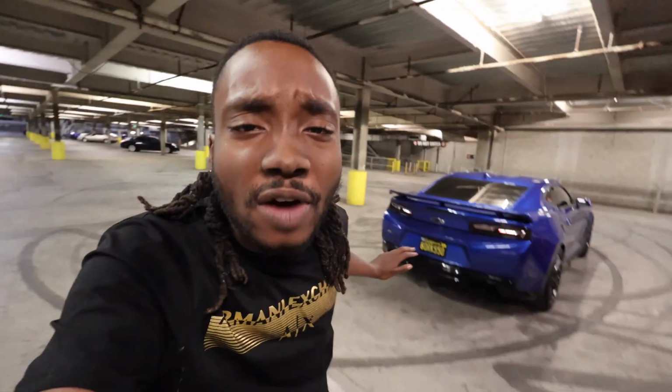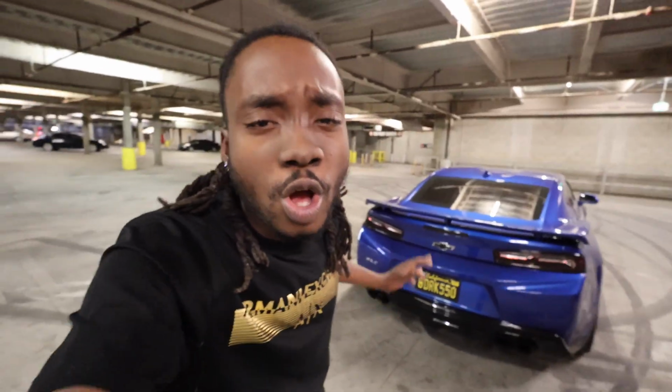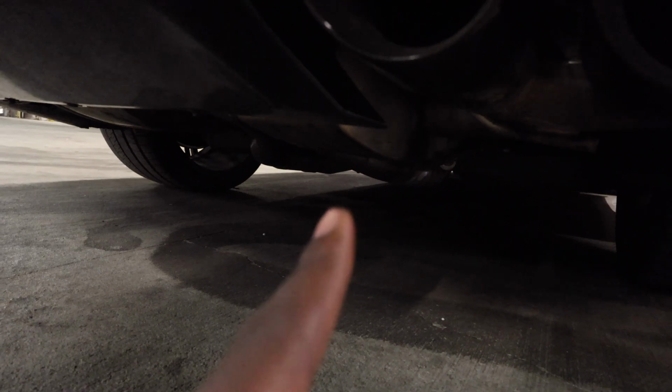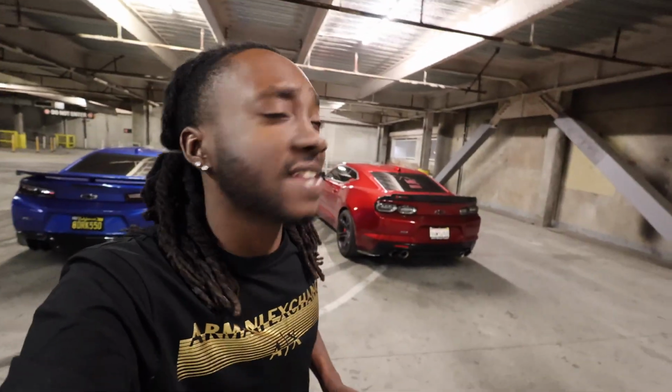Now y'all can kind of see the mufflers a little bit, just a little bit if I can get down here. These mufflers don't have anything. They're not muffling nothing. They're just for show. It's a muffler like this on each side. We should let them both idle together so they can hear what they sound like.